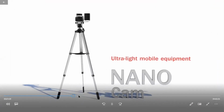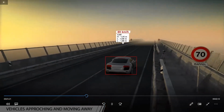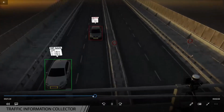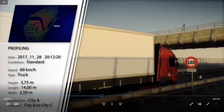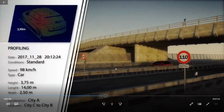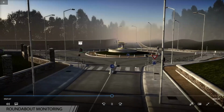The nanocam. So we monitor both directions. We can install the system on the side of the road or on top of a bridge. This is all the information we might get on each target. So we know the precise time, the category, the speed, the location.